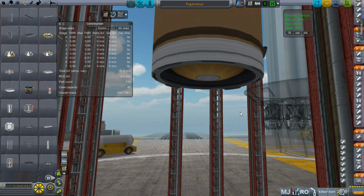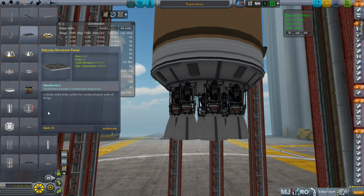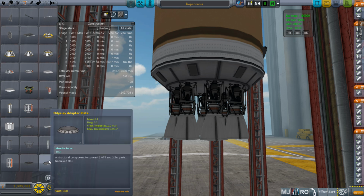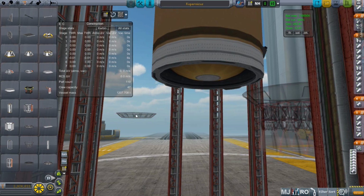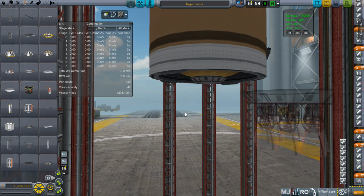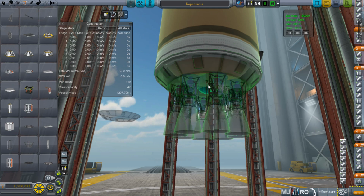The way that I solved it was by creating this plate. Now I did that by going over and taking a plate that I already had, this adapter plate right here. I took one of those, flipped it upside down, scaled it to be bigger, because as you can see here, this one, if we attach that, look how small that is. So that needed to be scaled much bigger in order to accommodate all these engines.